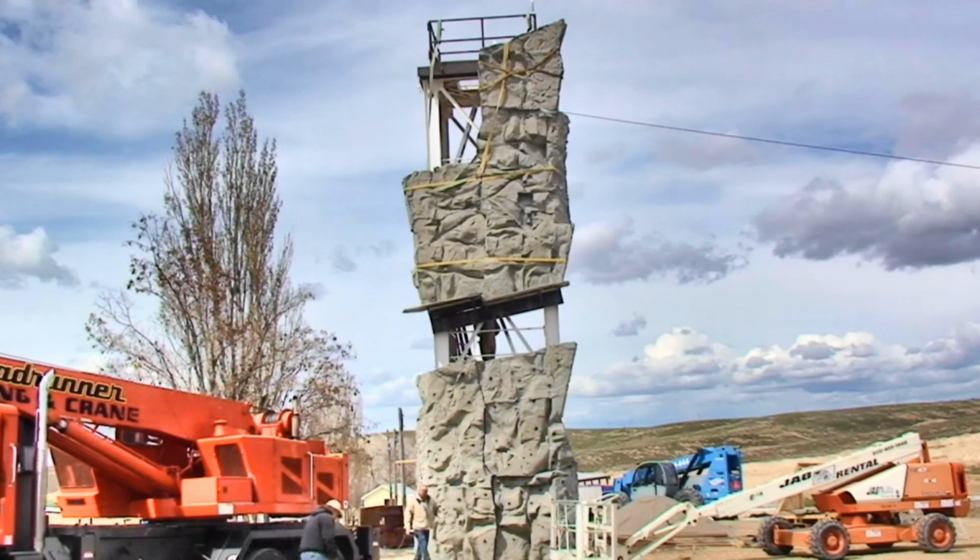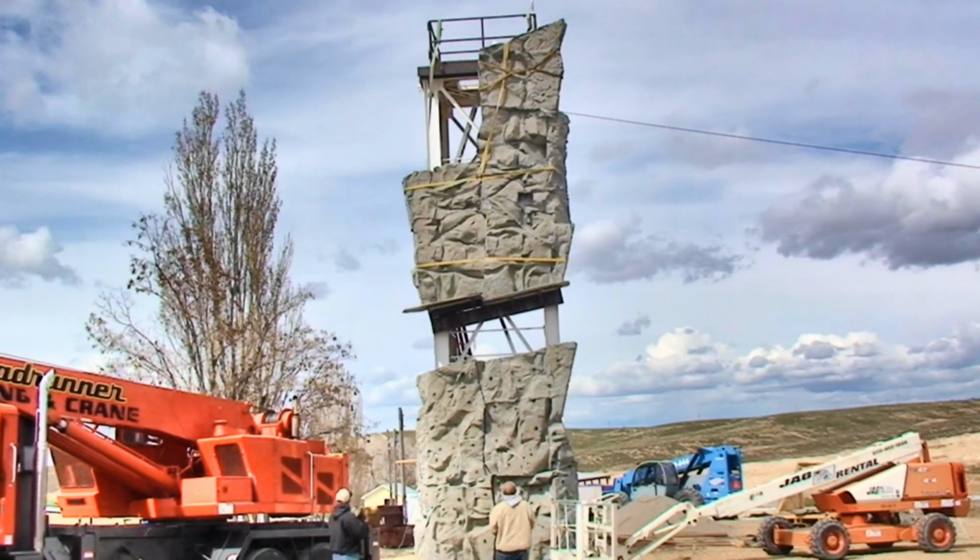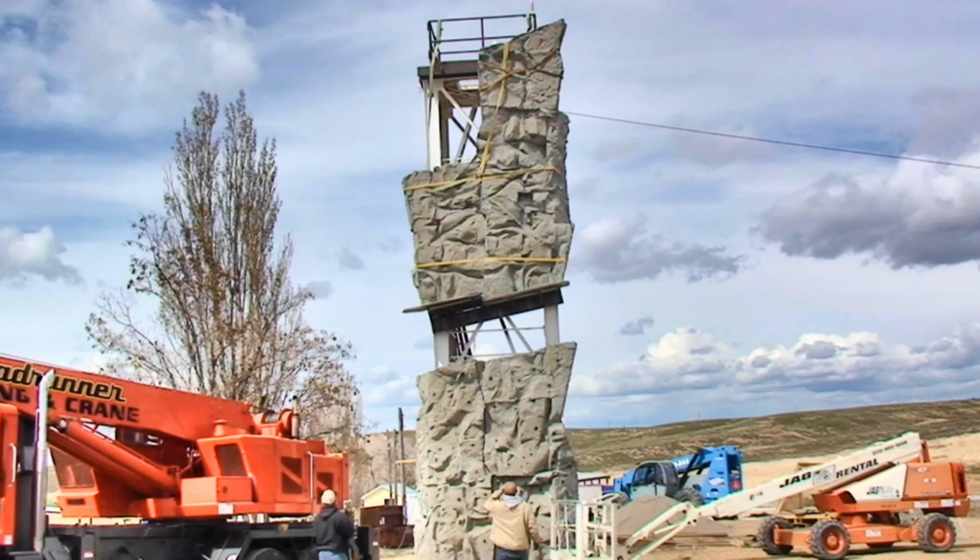So there's the 5 foot gap that we've got there, and then up on the upper top left is another section that we're going to make. Actually, it's 2 sections. We have a 6 foot cantilever rock that sticks out, because I guess the guys want to be able to climb up underneath the rock and be horizontal, not vertical.